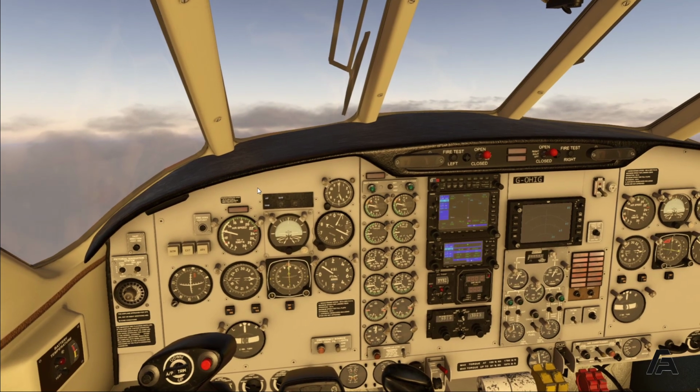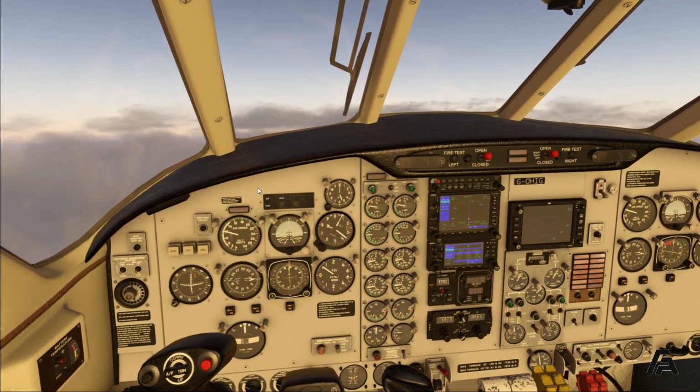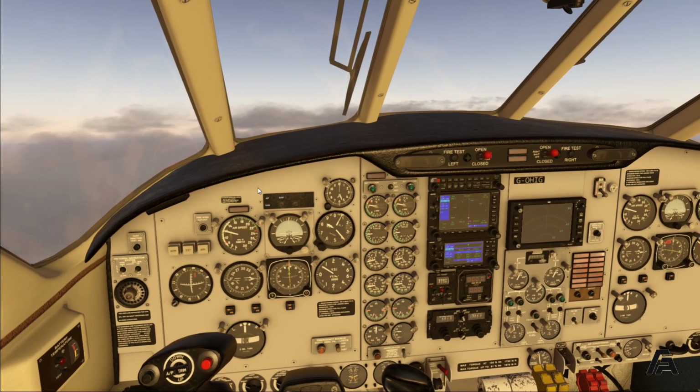been in this airplane. Juliet, November Sierra, under 15,000, 250 knots or less. 15,000, 250 or less, Juliet, November Sierra.